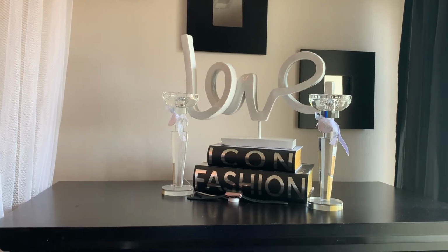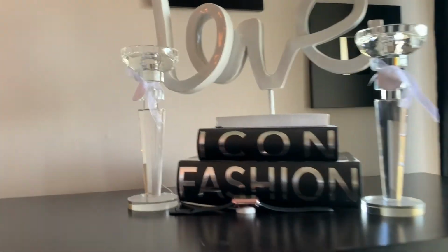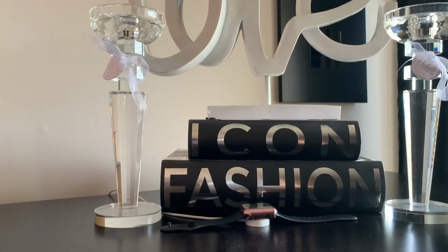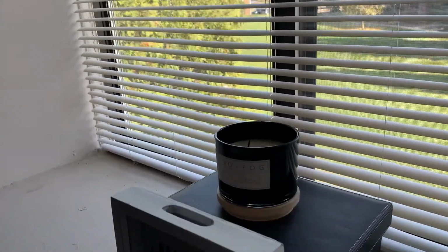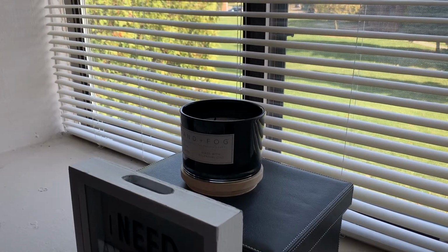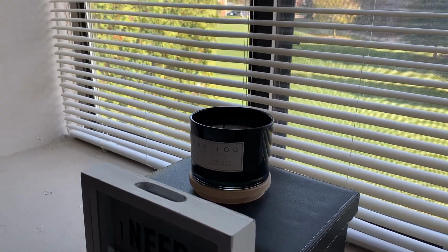candlesticks came from Home Goods. The icon and fashion books came from Home Goods as well. You know, and I don't know if this is going to show up really good, but this candle right here came from Home Goods as well.